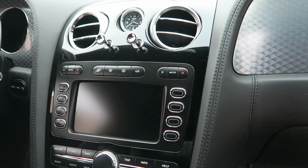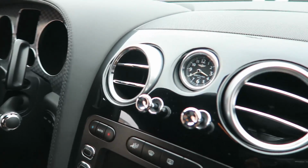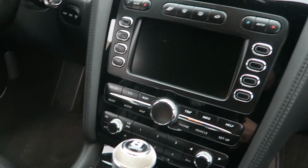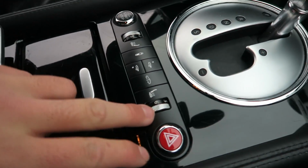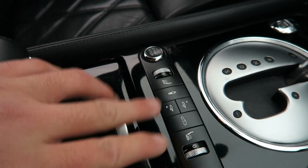I mentioned the Breitling clock in there. I think the audio system is tuned by Naim. It's like a 1,000-watt optional one. CD players. You can tell it's old because you can put CDs in there. You've got 6 different levels of seat heating. 6! And 0. Air suspension.